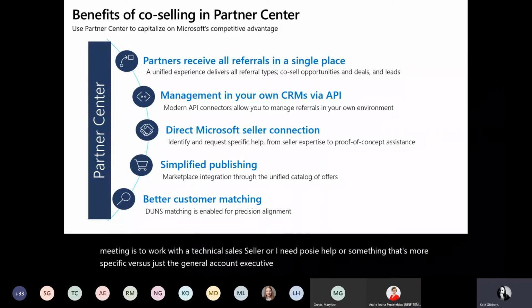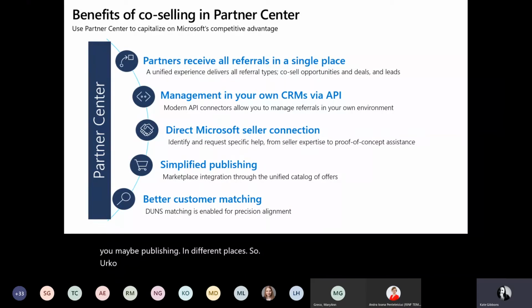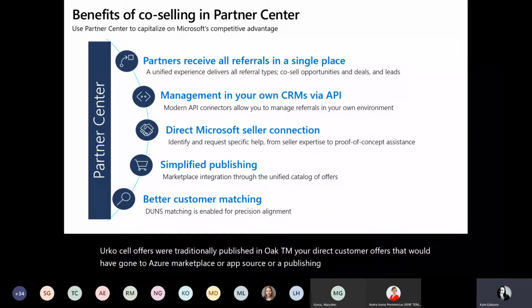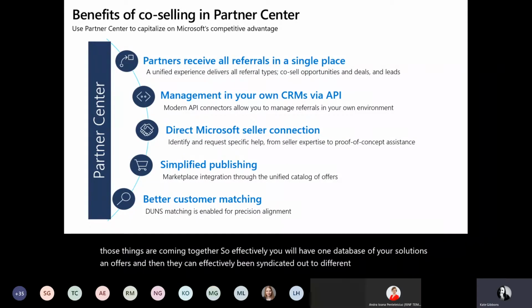We also have simplified publishing. And what that means is, again, much like how you may be receiving referrals from different entities, you may be publishing in different places. So your co-sell offers were traditionally published in OCP GTM, and your direct customer offers that would have gone to Azure Marketplace or AppSource were published through the cloud publishing portal. So those things are coming together. So effectively, you will have one database of your solutions and offers, and then they can effectively be syndicated out to different audiences that we're working with.